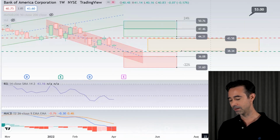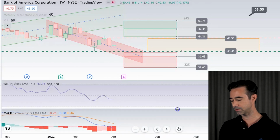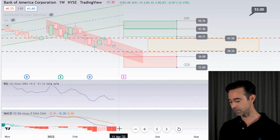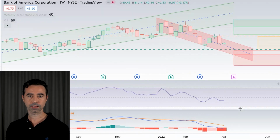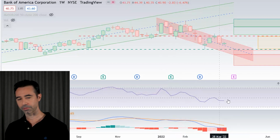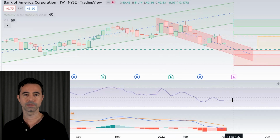MACD and RSI. I don't see much going on here. MACD is pretty negative. It's got an oscillator that's growing slightly. If you look here at RSI, it's been in decline over the past month, 2 months. So declining RSI, declining MACD, nothing positive in those.